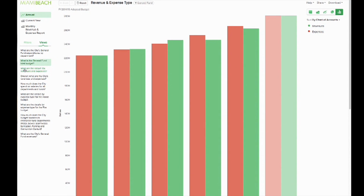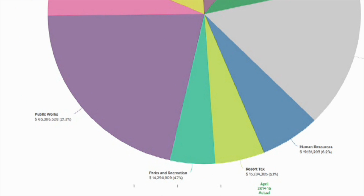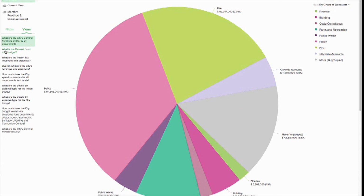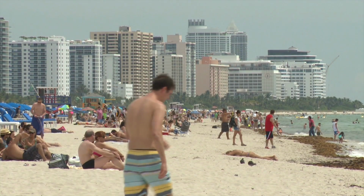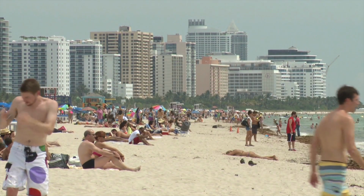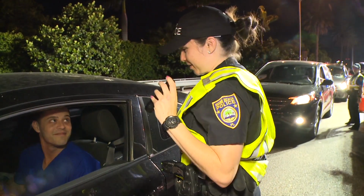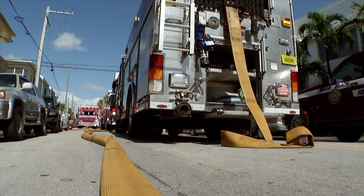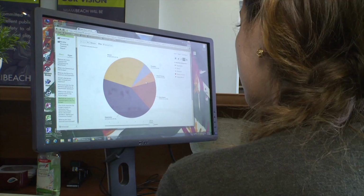The information is categorized by departments, funds, and even the specific reasoning for the dollar amounts allocated and spent. Learn the inner financial workings of human resources, parks and recreation, public works, and more. Ever wondered about resort taxes? How and where the funds originate and where those dollars are ultimately spent? What about the specifics of the police and fire department budgets? How much is spent for water, sewer, and other utilities?